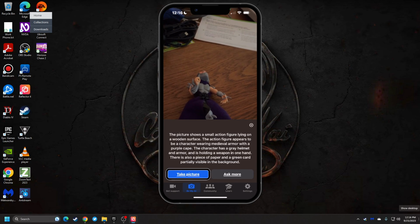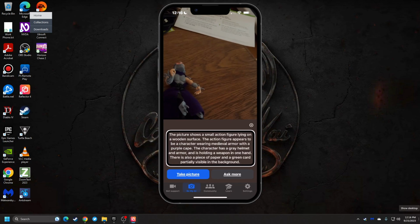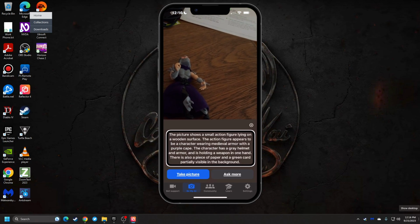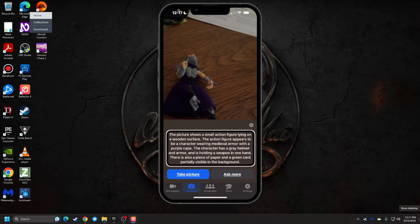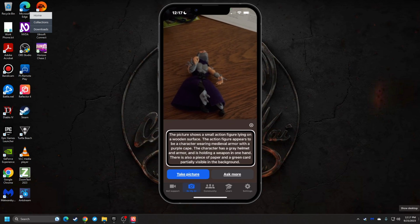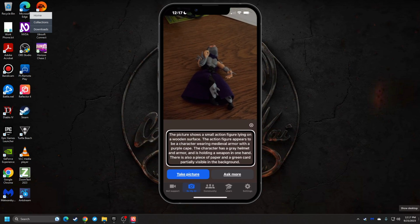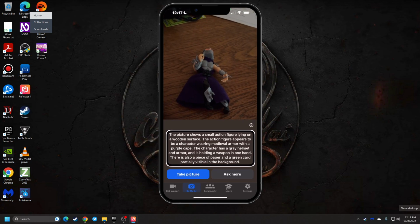The picture shows a small action figure lying on a wooden surface. The action figure appears to be a character wearing medieval armor with a purple cape. The character has a gray helmet and armor and is holding a weapon in one hand. There is also a piece of paper and a green card partially visible in the background. Actions available. So it not only gave me the action figure details, but it said, oh, there's stuff in the background.